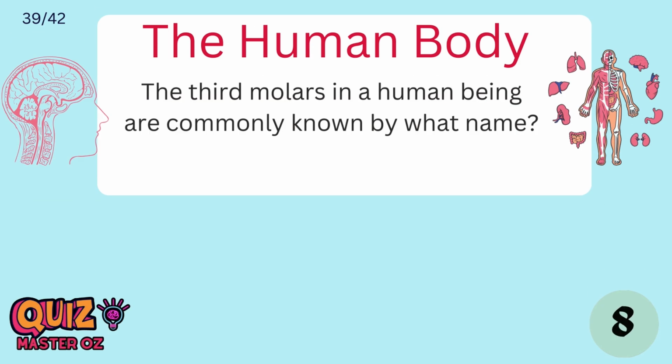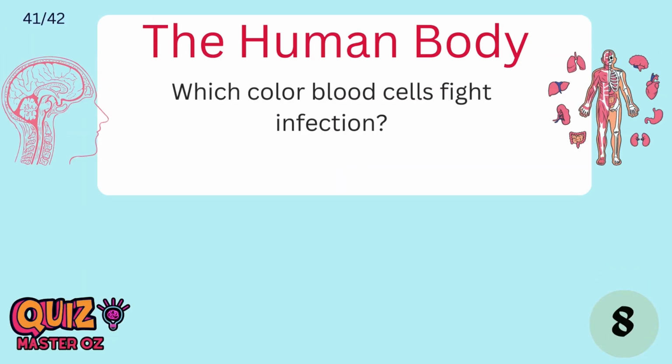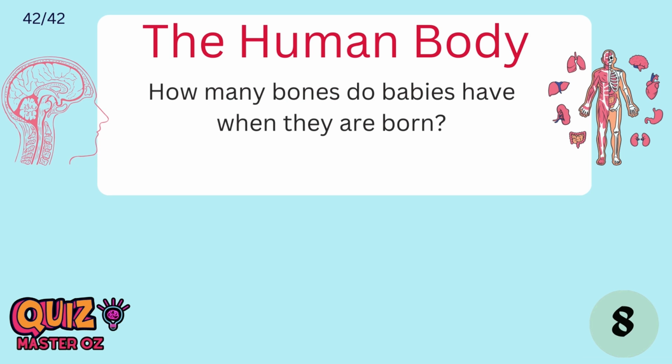The third molars in a human being are commonly known by what name? Wisdom teeth. What are the bones called that make up a spine? Vertebrae. Which colour blood cells fight infection? White. How many bones do babies have when they are born? 300.